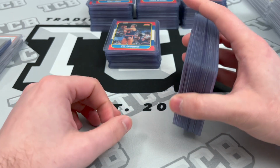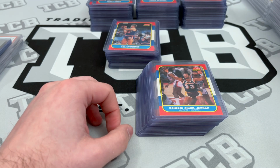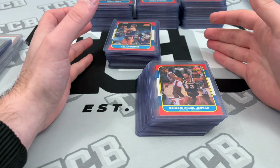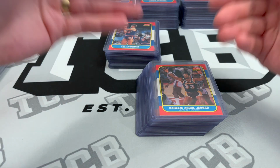Now, the reason why I traded for this and I was okay with it is I was into the Brady for really good value. I think I'm going to be able to get close, if not cash flow, for what I paid for the Brady out of these slabs. That's the goal. And then basically be into this entire 86 Fleer near complete set for free, for $0, compared to what I paid for the Brady. Then from there, I get to slow roll this.